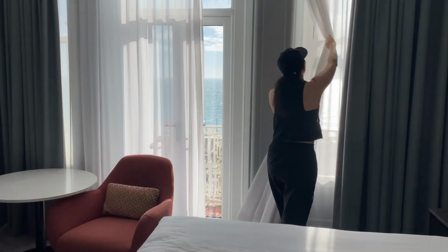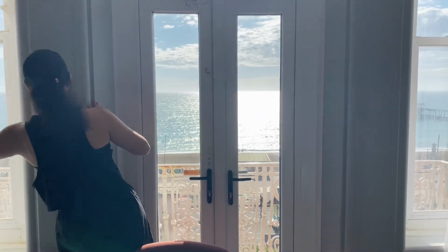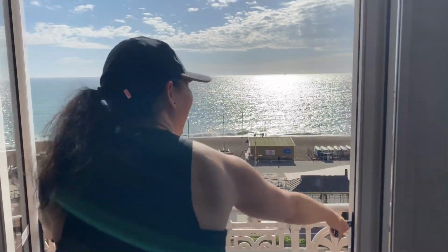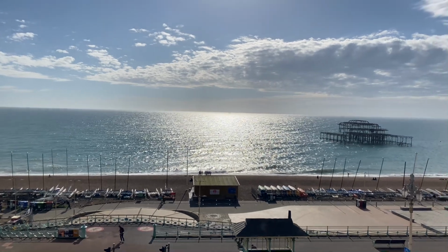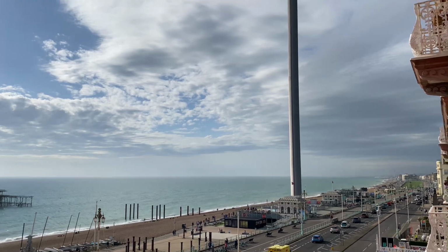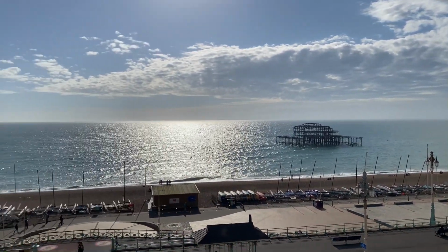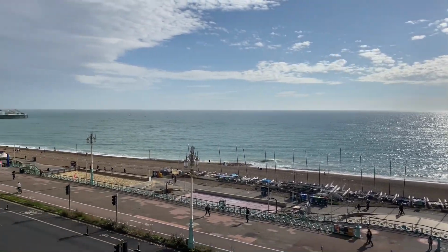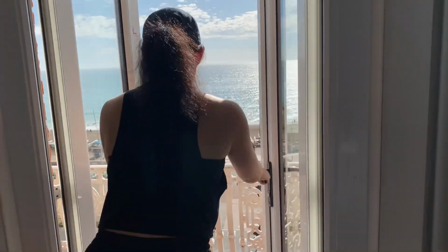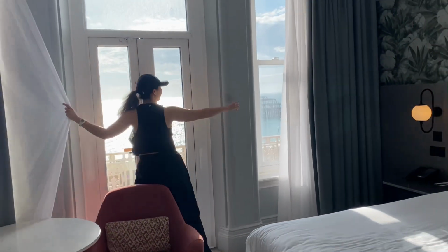For this stay, we've chosen a room with a balcony view. So let's drop all the curtains right now and I can't wait to show you outside. Once you close the windows up, you won't be able to hear any street noise.